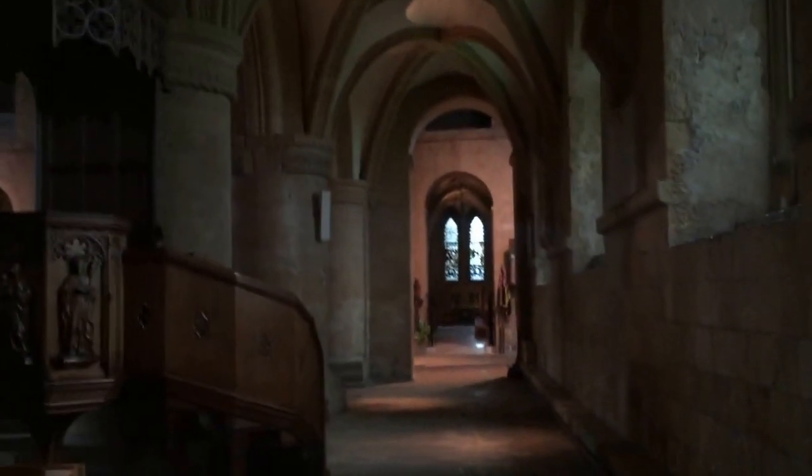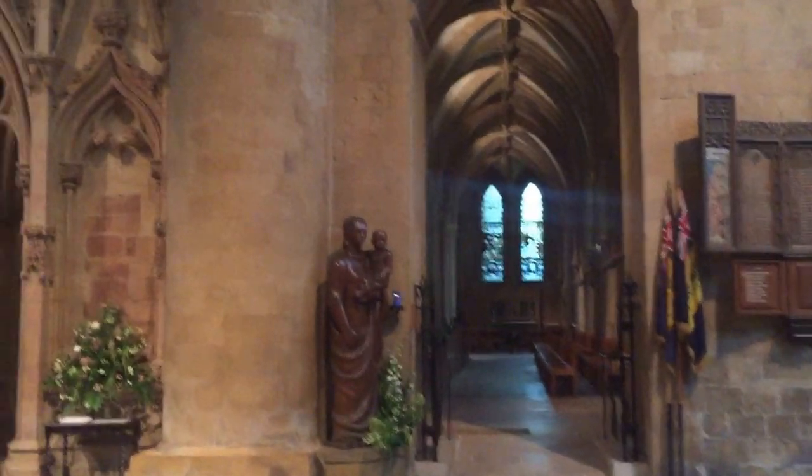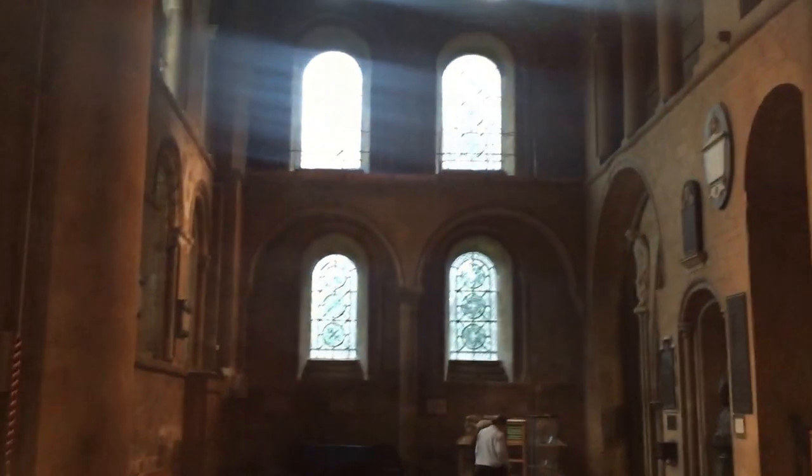It's a Norman church built in the 1100s. And apparently, they removed his original grave, which is up from the high altar of the church, or at least the sarcophagus. The gravestone, I guess, and they moved that over here. So I'll show you what it looks like.